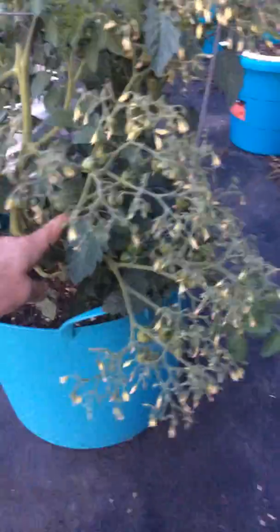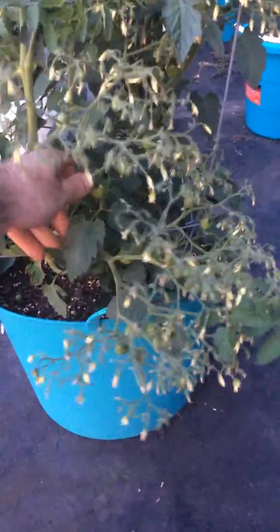So here's that Ildi tomato. It's awesome. Has a ton of flowers on it. Look at that thing, it's ridiculous. This is just one branch. There's all those flowers. You see that? That's one branch. Each of these clusters has a ton of flowers on it.